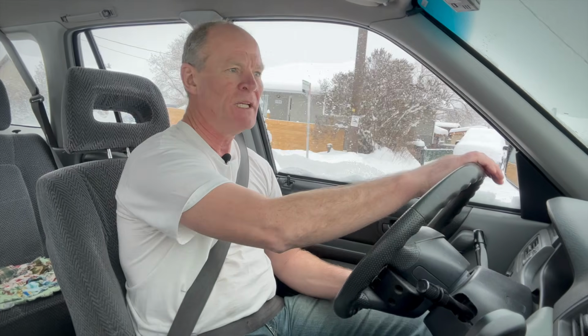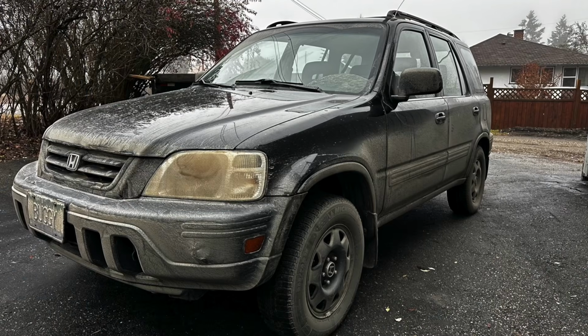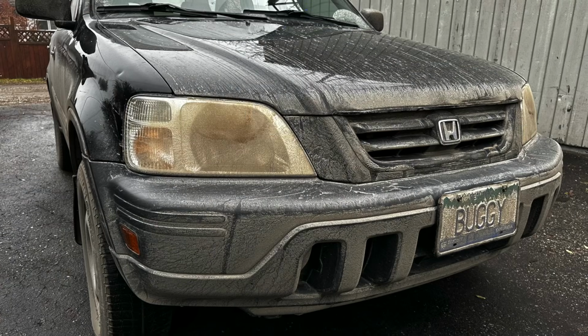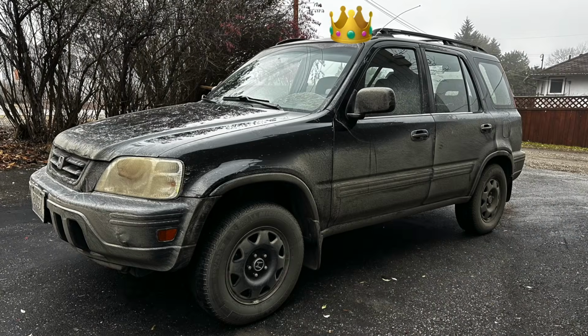Now, it's going to be a little different for most of you because most of you are going to be driving around in automatic transmissions. I have a manual transmission in the old buggy here, and let me tell you, this 1998 Honda CR-V that I drive, what I affectionately call the buggy, is the best winter car I have ever driven.